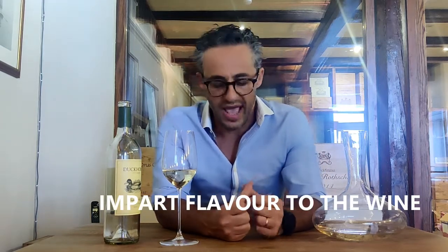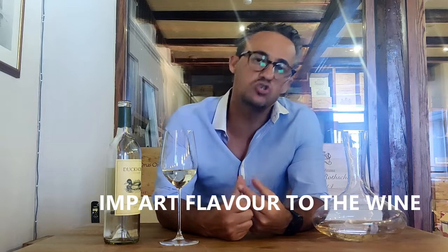Now, there are three reasons why you would use oak barrels in your winemaking process. I would say the first reason is, as we just discussed, to impart flavor in your wine. And the flavors that oak barrels usually impart are vanilla or coconut flavors, keeping it very basic.